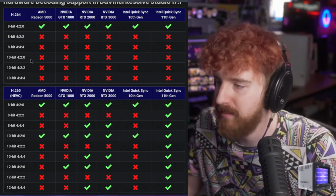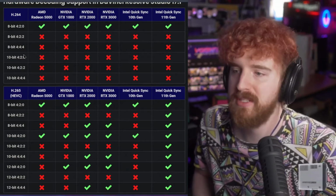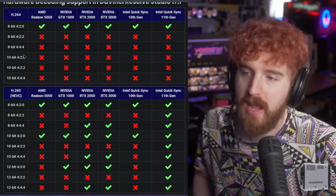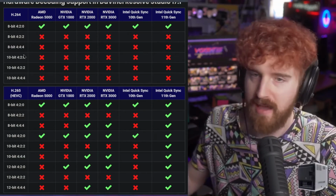And this has been something that has been contentious more and more lately, because most cameras these days are outputting H.264 or H.265 in 422. And then suddenly it's performing way worse because their graphics cards aren't decoding it. They have to decode it on CPU.